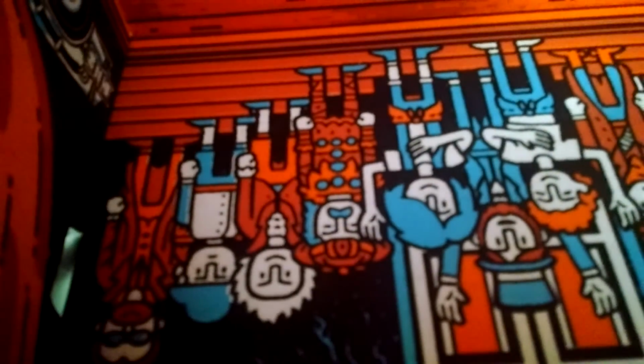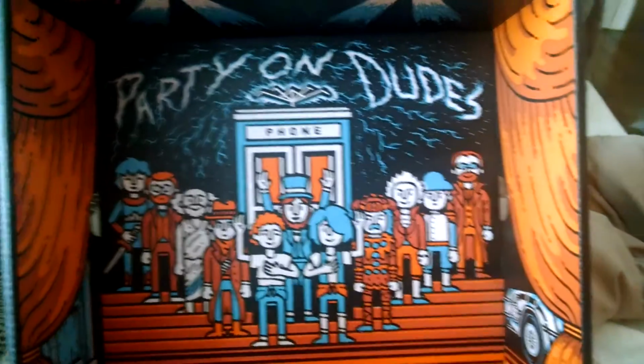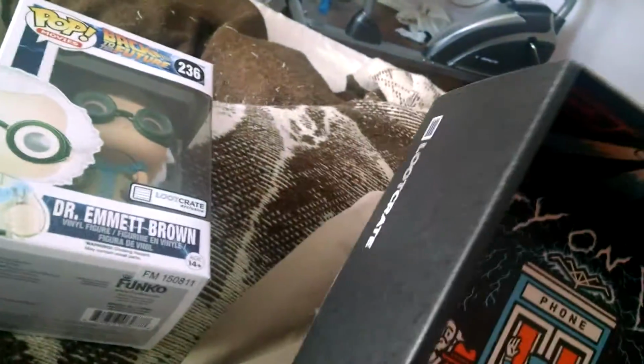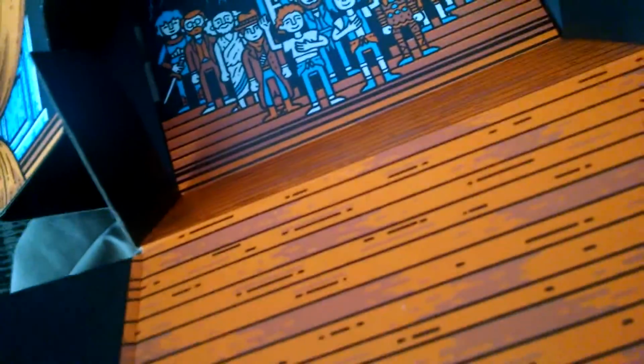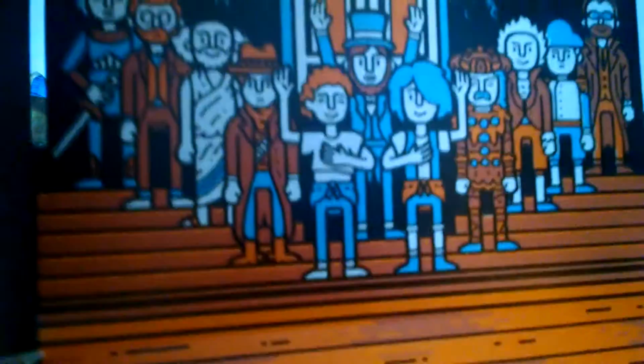Oh, shit. Oh, wow. Let me put that around. Dude. That's a total Bill and Ted reference. Oh, this thing's gotta be like... It's a stage! Oh my god! That is so fucking cool! That's amazing! It's a stage! That is awesome! I really like that.